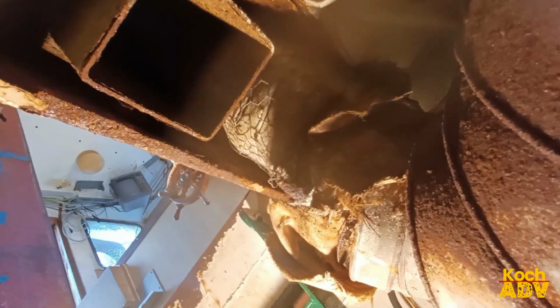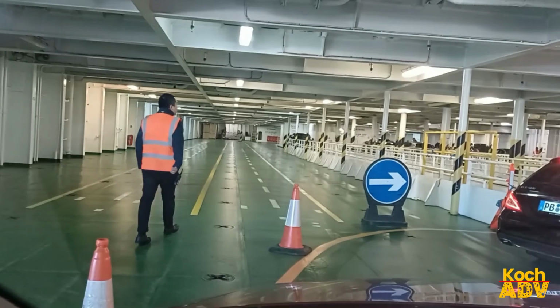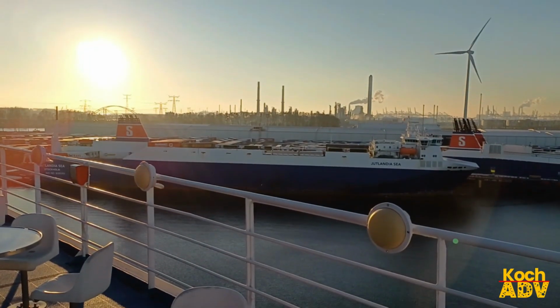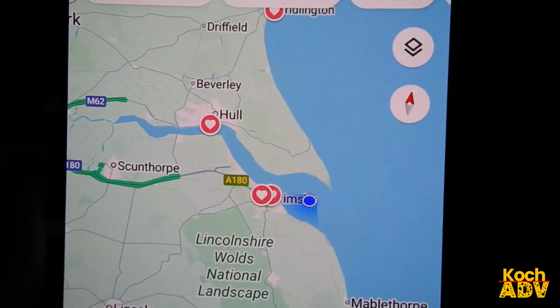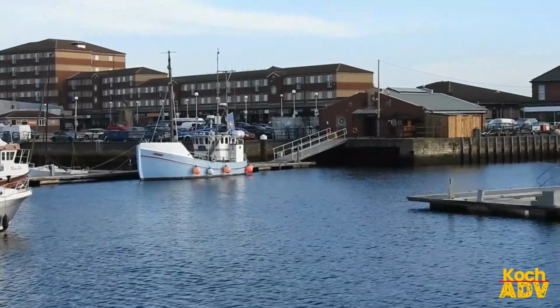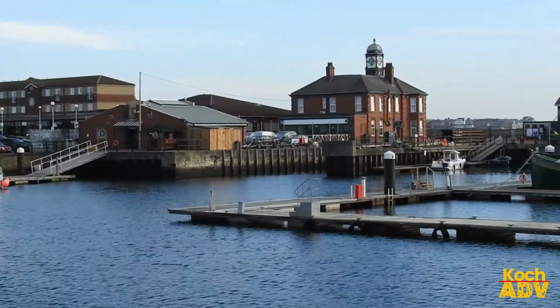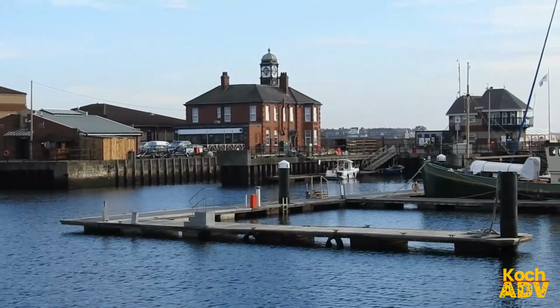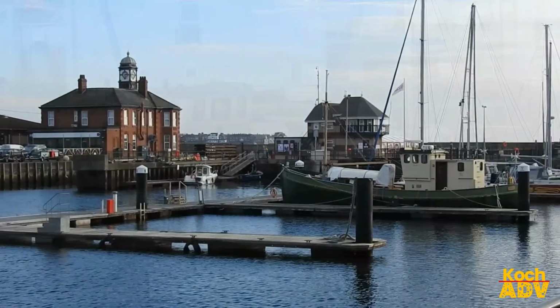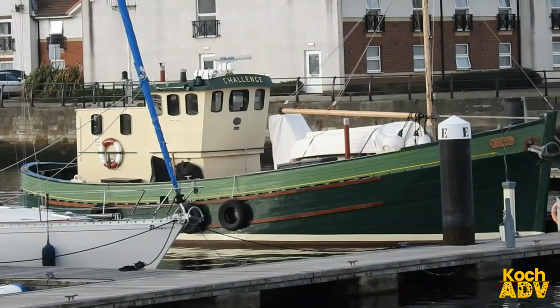That was the first ship done, and then it was a short drive to the ferry in Rotterdam, catching the overnight ferry to Hull, where we would proceed to the next ship in Hartlepool Marina. Hartlepool is a great marina to visit from land, or even better by sea. I've done that before. It's large, lots of berths, lots of services, and there are a lot of very interesting boats for sale, like this old fishing boat, the Challenger, that's for sale for about £55,000.